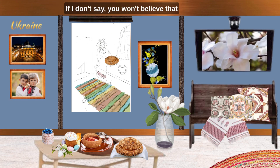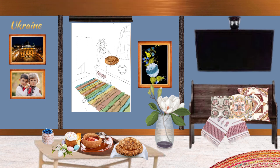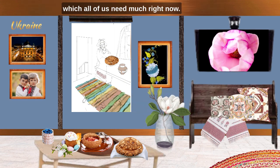If I don't say that, you won't believe that it is an image of the picture drawn that we added as a decoration to the room. The flower stands for perseverance, endurance and fortitude, which all of us need much right now.